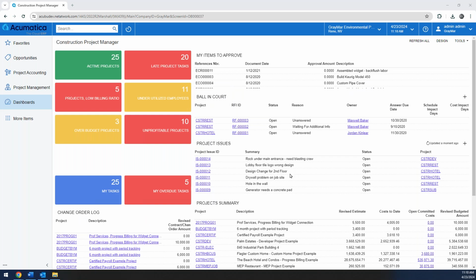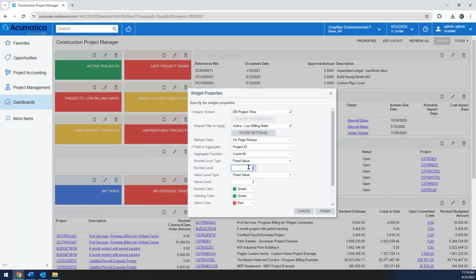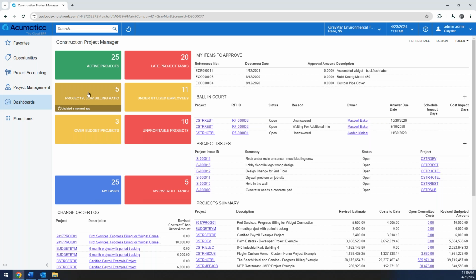If I'd like to drill into any of these dashboard components, I do have that ability, and you'll have the ability to update these different dashboard tiles based on various thresholds. Perhaps 5 projects with a low billing ratio isn't that big of a deal, but something we want to be aware of. Perhaps we have this set so that anything above 1 is going to show up as yellow, and anything above 6 is going to show up as red. By updating those settings, you'll see that the tile went from red to yellow, indicating the severity of those particular issues.